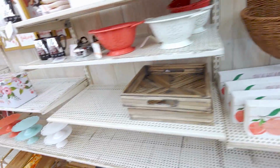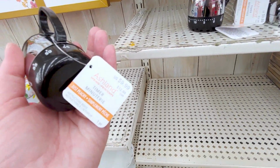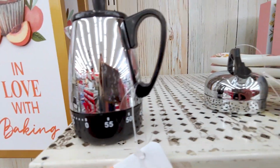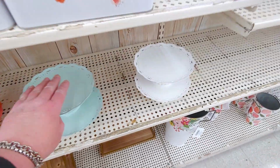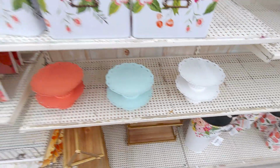Okay, so they have so many cute things. Is this an egg timer? Or is this a timer, you guys, for your kitchen? $9.99. Do you hear that? It's totally ticking. That is so cute. So cute. And then they have these, a little bit bigger than the other ones. These are probably like $7.99. They have smaller ones and bigger ones.